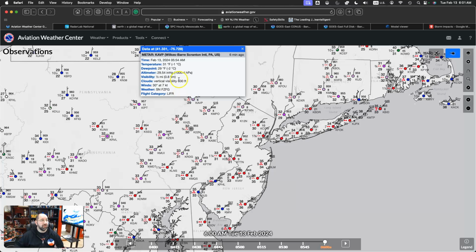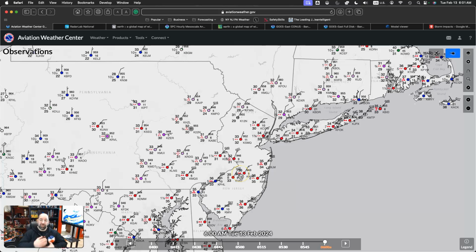In northeastern Pennsylvania, moderate to heavy snowfall, visibility down to a half a mile. And the snow is accumulating steadily out there with temperatures right around 31 degrees. So the storm process is evolving pretty much as expected, with the freezing line pushing towards the coast and our rain snow line following as well.